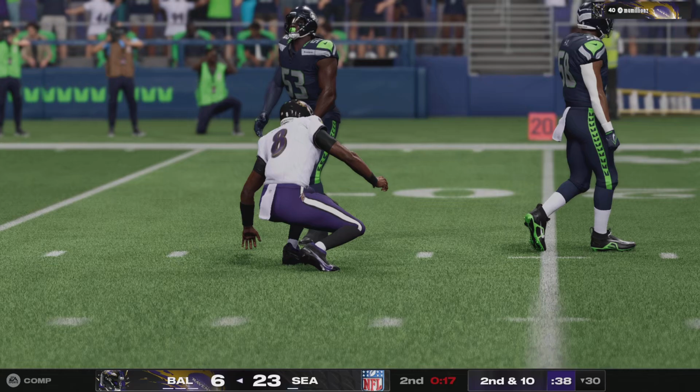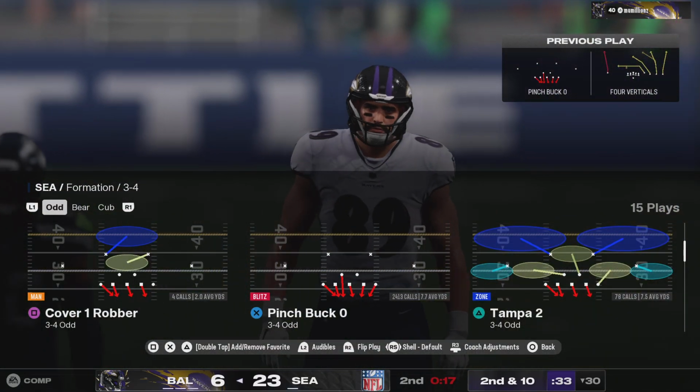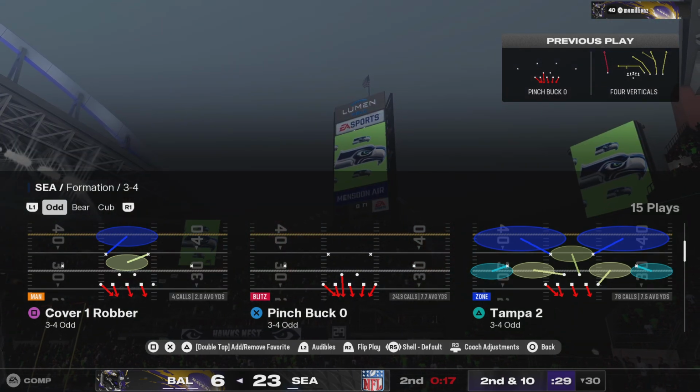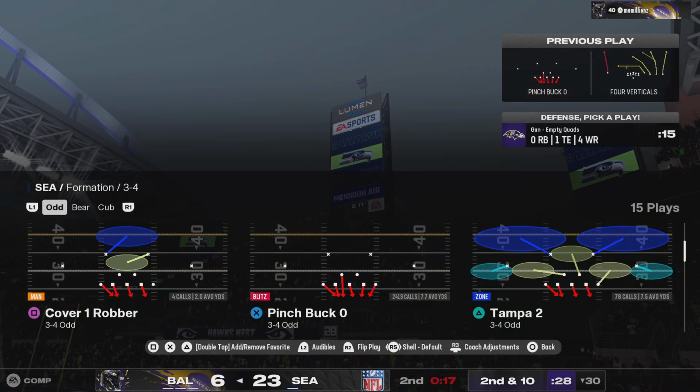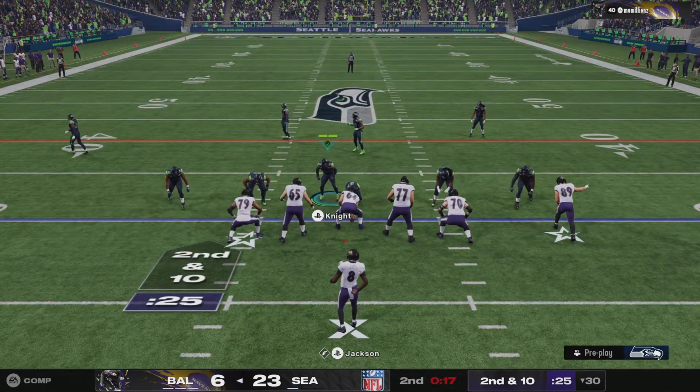Still 17 seconds left to play. That one intended for Mark Andrews, so that brings up second down. Well, that's one you chalk up to the pressure earning that incompletion. They came in before he could find a target, hit him, and altered that last-second attempt to get rid of it.